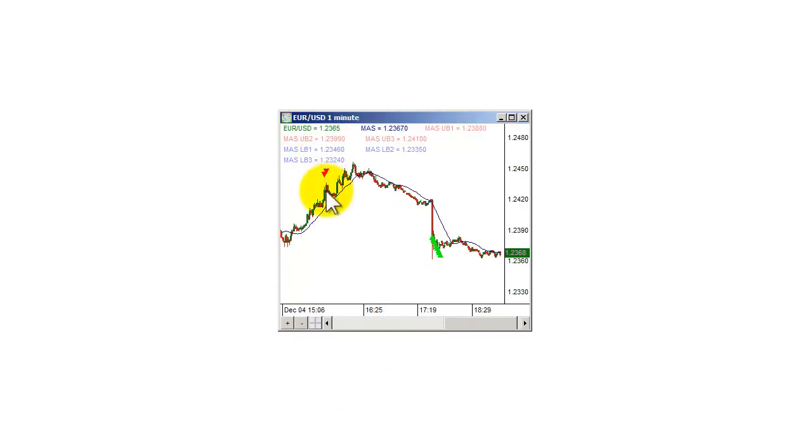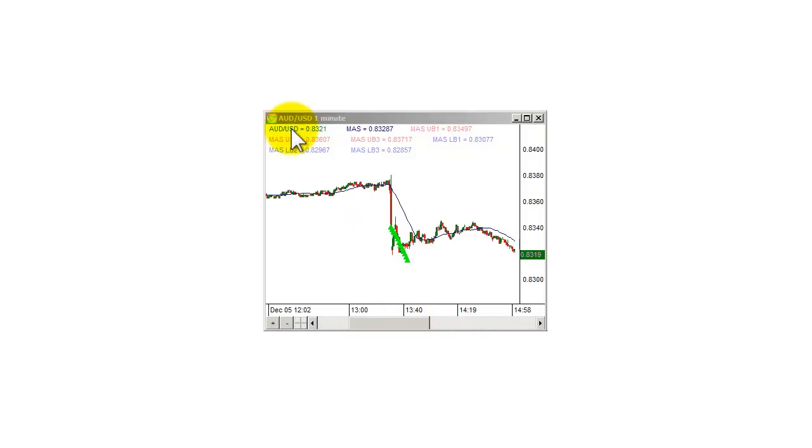Euro dollar, sell signal worked out great. Buy opportunity, might have taken an initial loss, maybe on the re-entry made it back up. Again, depends on the trader. Worst case scenario, -5. Kind of the same thing here with Aussie dollar.